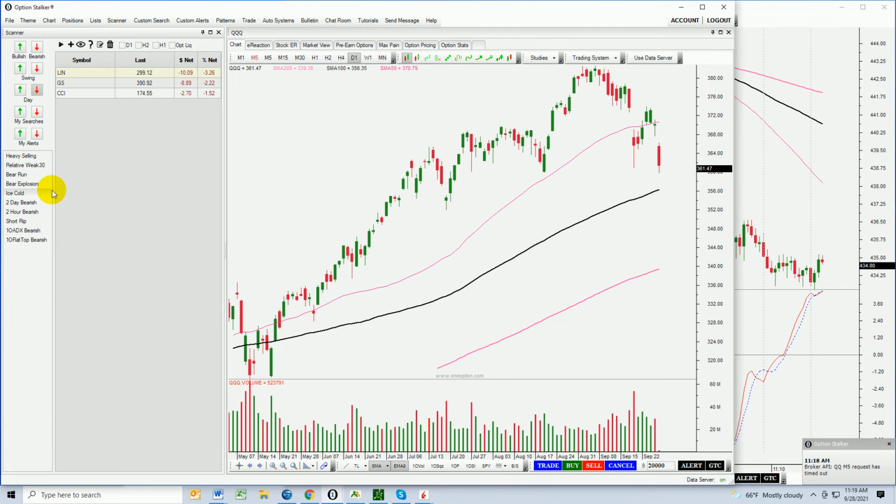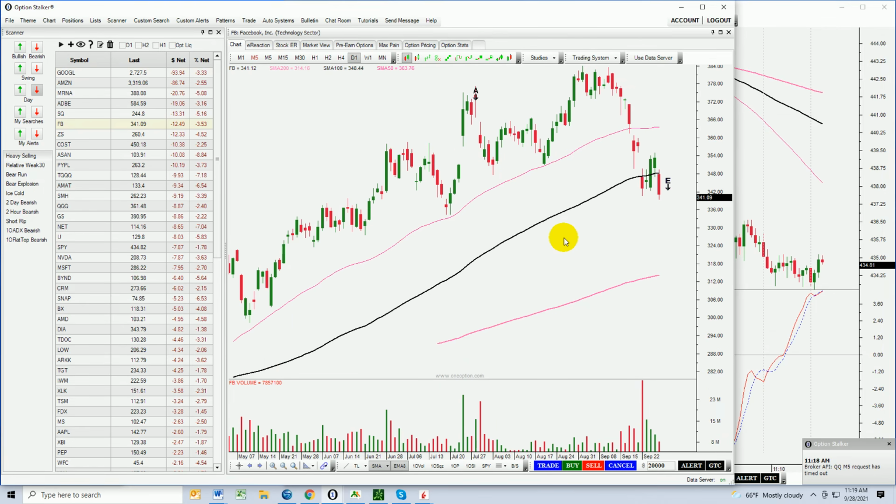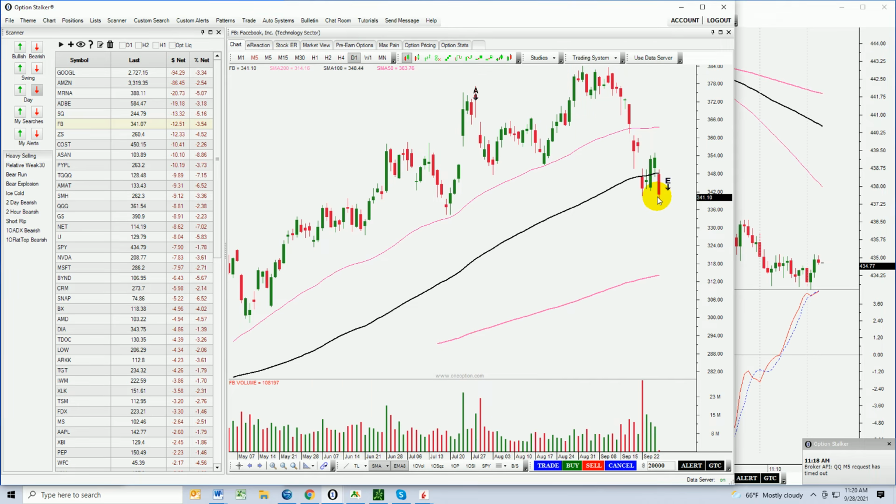Within the QQQ, we're able to find some stocks that actually look very good for shorting. I'm just going to go into my heavy selling list. Facebook is one that I highlighted last week. Here you can see it actually made a new low for the day and a new low relative to last week's low. So relative weakness, heavy selling pressure, tried to bounce, tried to get above the 100-day moving average. Here we are right below it and making a new relative low.